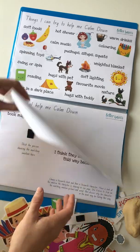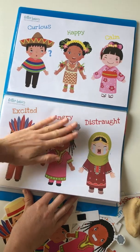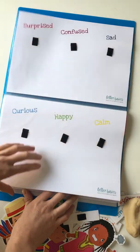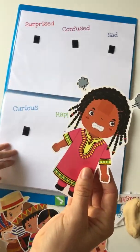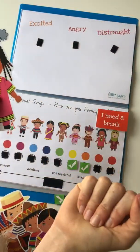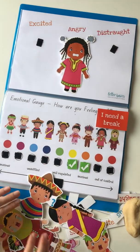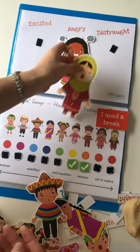Yeah? Let me go back to the actual emotions. So these are references, so you can see the name of the emotion as well as the character that matches. So we're going to go through them now. I've got angry. Notice her fists as well. Her fists are clenched and tight. Distraught, I've put as past angry. That's when you've entirely lost the plot.